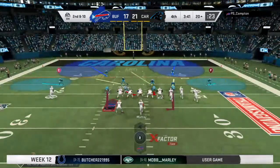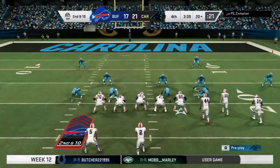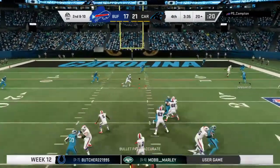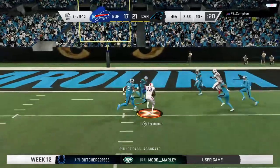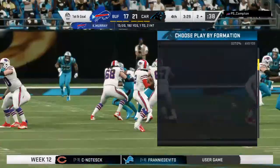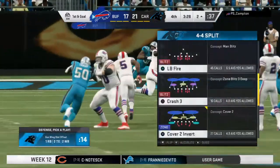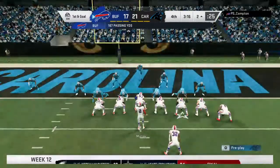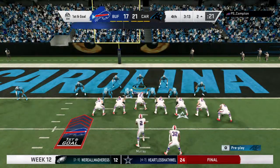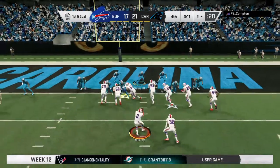They'll try again, 2nd and 10. 2nd down, Murray sets to throw. It's caught, Beckham, and he'll be taken down at the 2-yard line. The Bills passing game getting them down the field. They've got another first down. Only way to get the lead here, of course, with a touchdown. And that's what they're gunning for on 1st and goal.